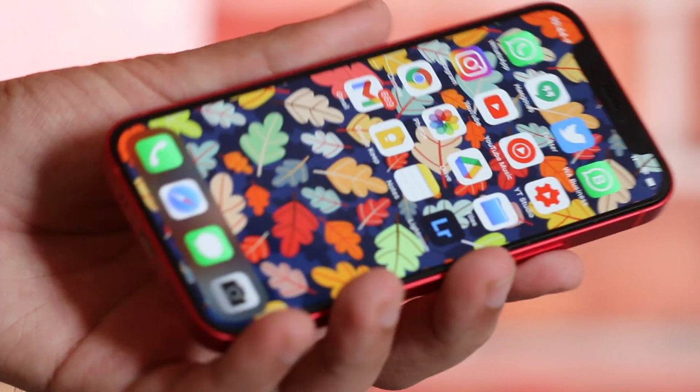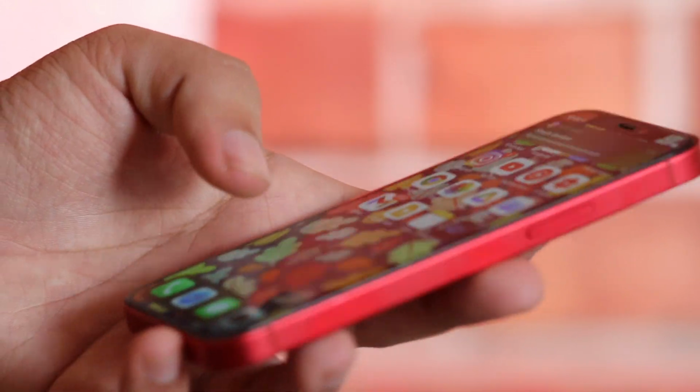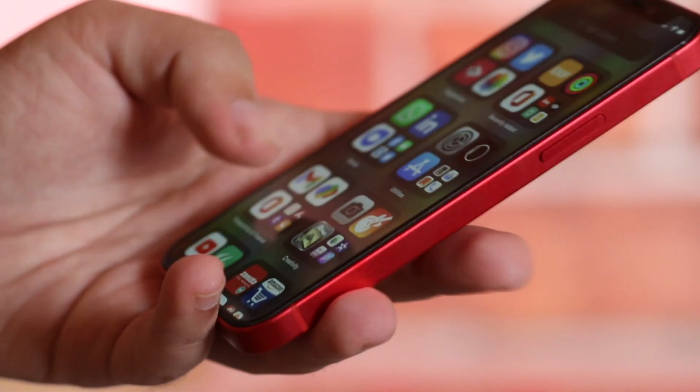Talking about usage, one thing I absolutely love about the iPhone 12 mini is the way it feels in the hand and how I can use it so easily with just one hand, and that is something I missed for a very long time. This clip is not being recorded on the 12 mini, so just take note of that.